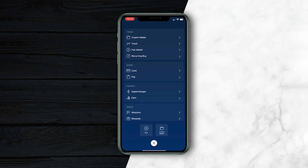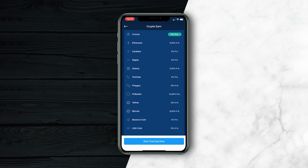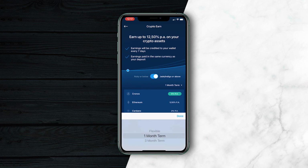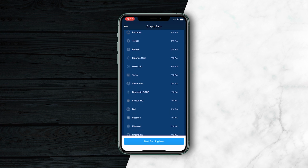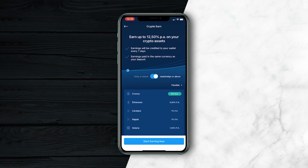So if you click on the big blue button and then click on earn, this is the section where you can earn interest on your cryptocurrency. So you stake your crypto on the platform and you can earn crypto back. I think it's a great incentive. There's a whole list of cryptocurrencies that you can stake on the platform at different percentage rates. So there's an option for a 3-month term, a 1-month term, and a flexible option for those that do not want to be restricted to their crypto being staked on the platform, so you can withdraw it at any time. Obviously the percentage returns drop for the time that is less staked, so a flexible is less percentage earned back, but still a great feature to have incorporated into the app.